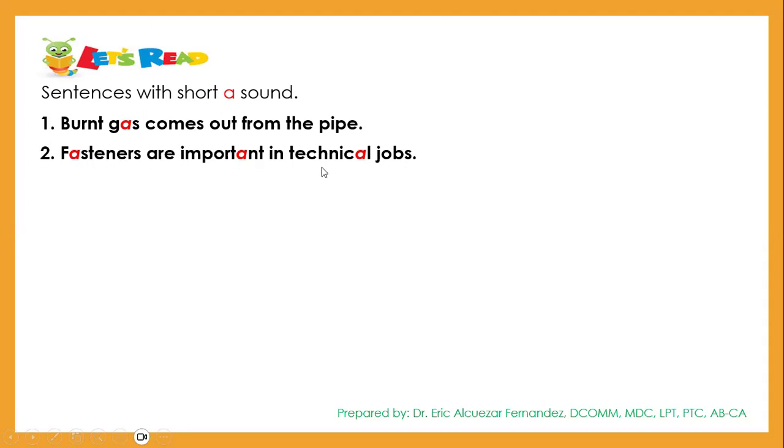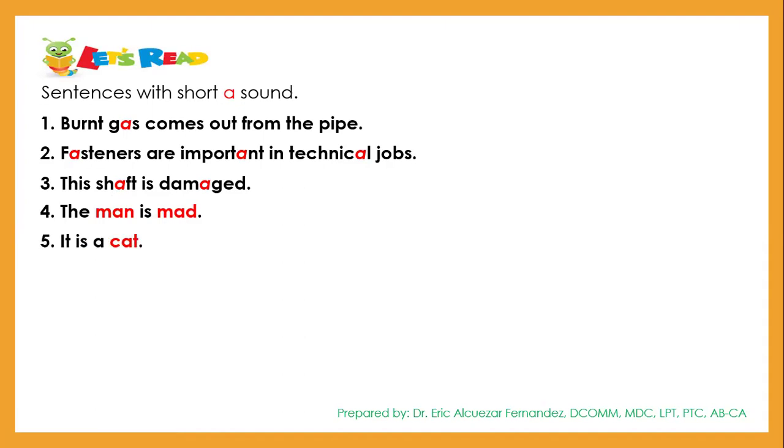important in technical jobs. Very good. Next. This shaft is damaged. Okay, this is shaft. This shaft is damaged. Damage is damaged. Very good. Next. The man is mad. Very good. Perfect. Next. It is a cat. Very good. Did you see my hat? All right. Very good.